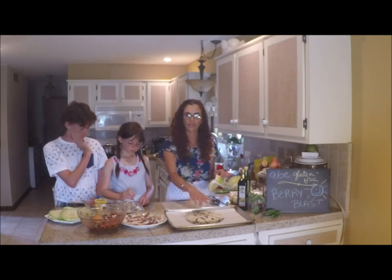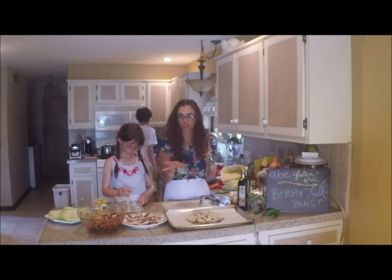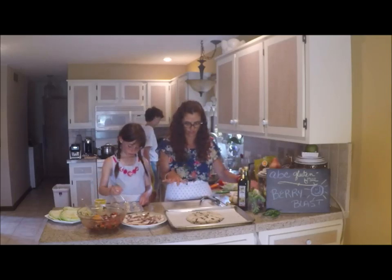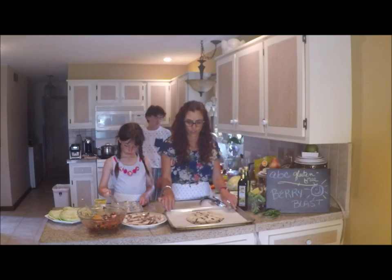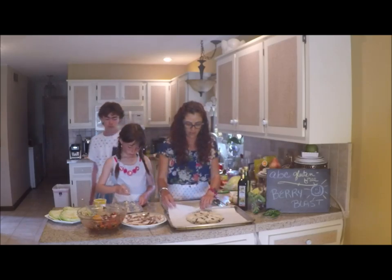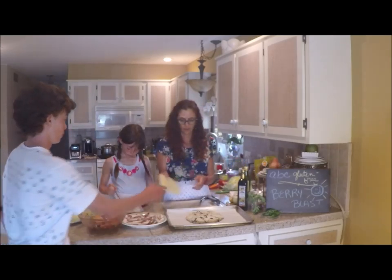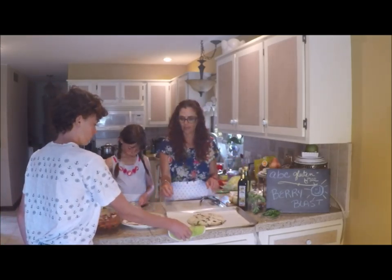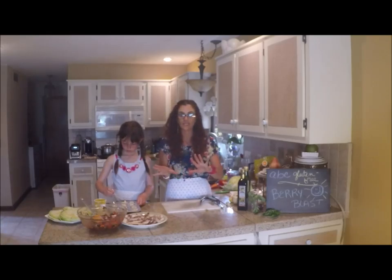But I like to wait and let them cool and then do powdered sugar on the top for everybody to enjoy. I just leave mine off because that's too much sugar for me. So what I'm going to do now is let that cool a little bit more. Jeremiah, you can take this off and put it right on the cooling rack. Take that in with two hands. There you go. And we're going to let that cool for about 5 more minutes before we bring it out.